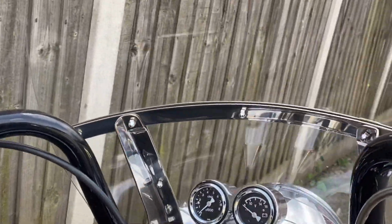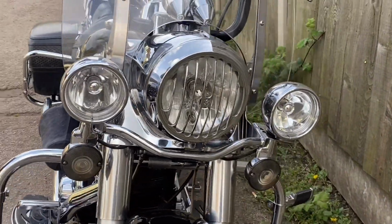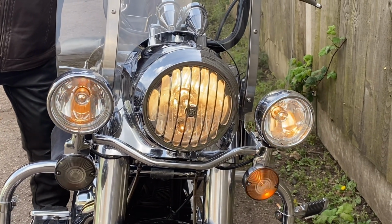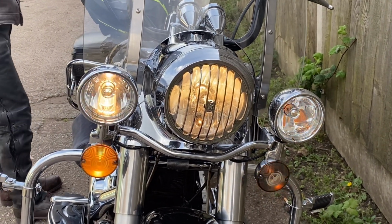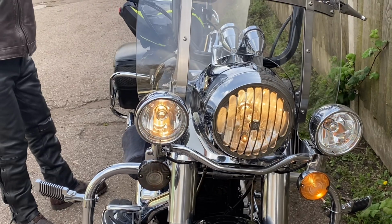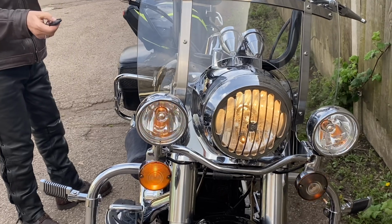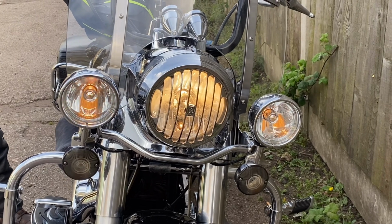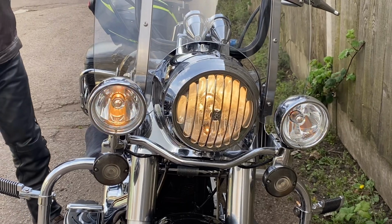Ooh, the clocks. And with the lights, flash the lights in. So it's got the lights, but this is a Harley thing. Yeah, when it does. Unalarmed, yeah. Hold on. Oh, it's in there. Safe. You see the side-to-side lights? That's a thing. That's what they do.